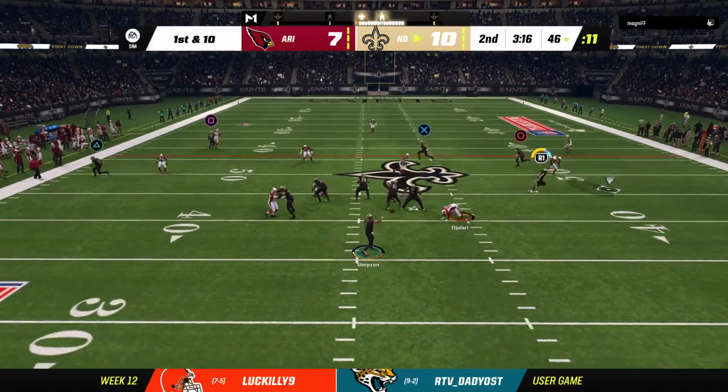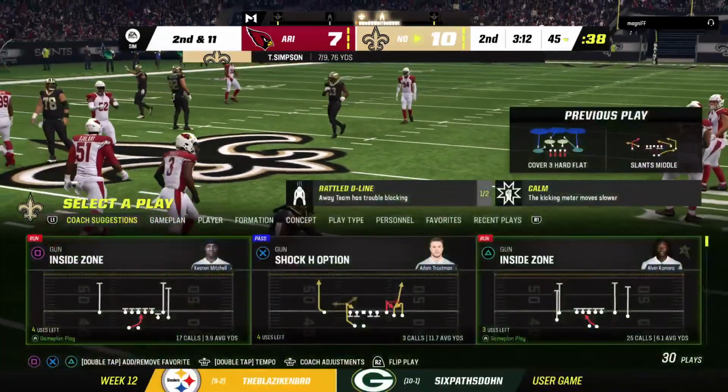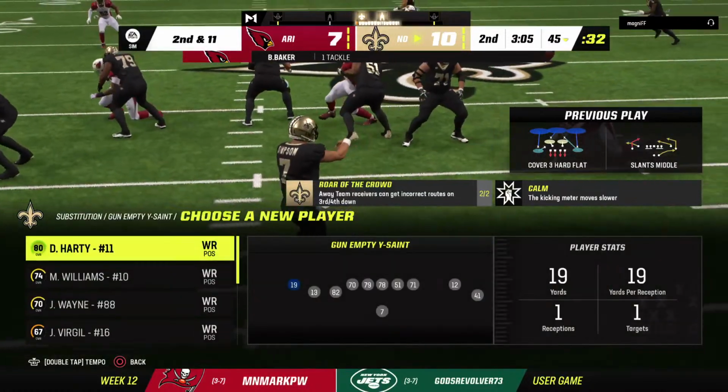They'll look to throw here on first down. They'll get this out to Kamara. And he'll lose yardage on the play back at the 45-yard line. He was unable to shake free there, and they'll cover him for a loss of a yard.